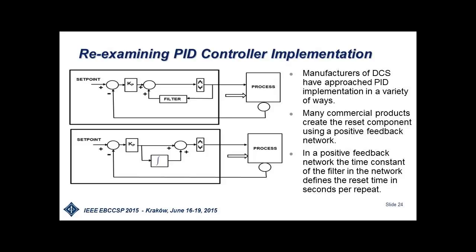But more importantly, as we'll see later, there's a concept called external reset, where the input to our positive feedback network is coming from a downstream unit. Shinskey at Foxboro has written a lot about the power of external reset. In cascade control and override control, it's really fundamental to do the PID this way to be able to do good override and cascade control.